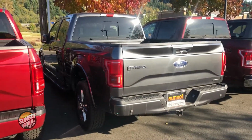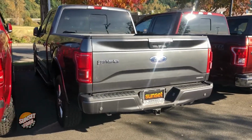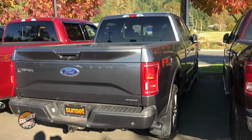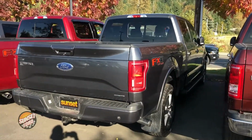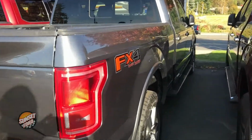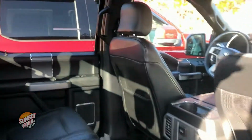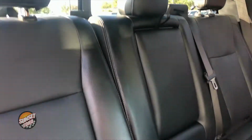This is the FX4 off-road package, of course. Does come equipped with a 5.0 liter V8 motor, 6-speed automatic transmission. So if you're looking at towing, you're going to have no problem whatsoever. This does have a backup camera, comes equipped with, of course, a bed liner, Bluetooth capable, a clean Carfax history report. Has had a 150-point vehicle inspection.